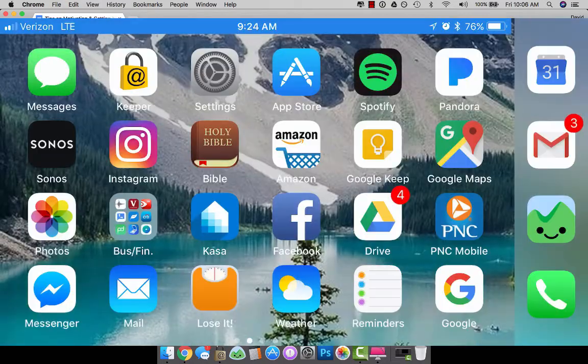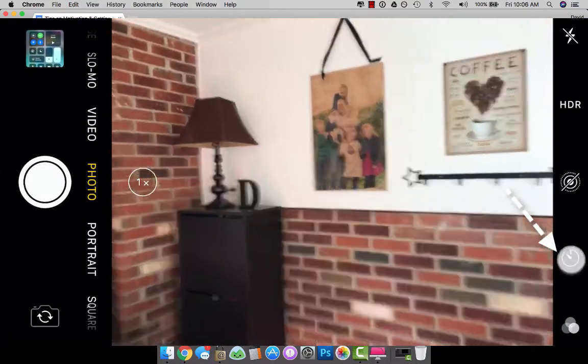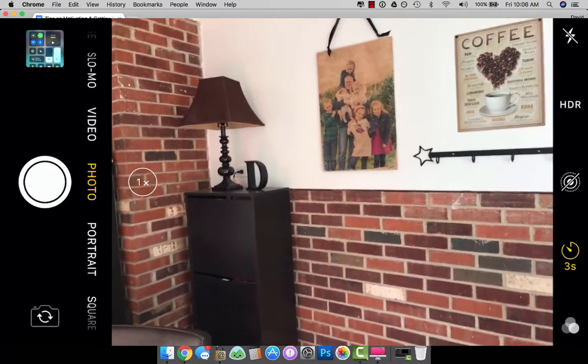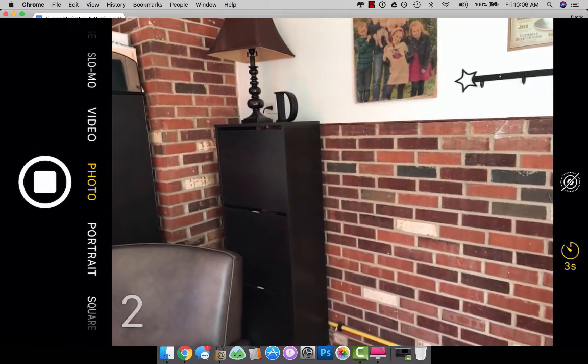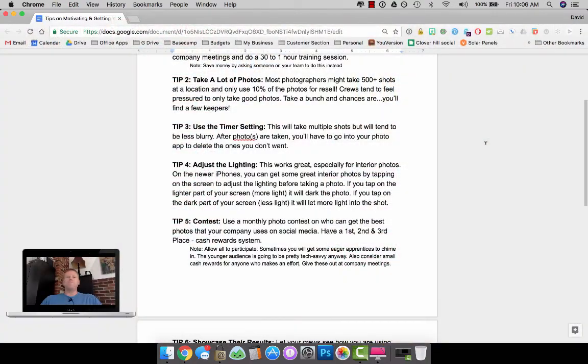Tip 3 is using the timer setting on the iPhone. I'm guessing the Android has the same thing. When you open up the camera app, you'll notice at the top there's an icon that looks like a little timer, and you tap on it and it'll say 3 seconds or 10 seconds. I recommend the 3-second one. When you tap on that and you focus on the object that you want to snap, when you click the button to take the photo, it's going to give you 3 seconds and then take multiple shots.